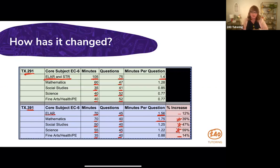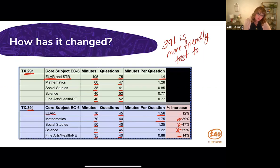This is really exciting. What I want you to notice is 391 is more friendly for the test taker. This is key because you get more time in many cases and fewer questions in those more difficult subjects that a lot of you've been struggling with. So I think a lot of you are going to find this really exciting.